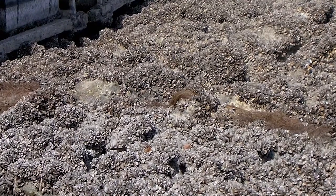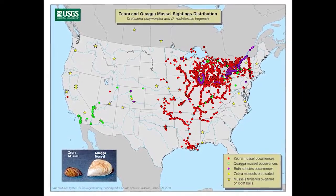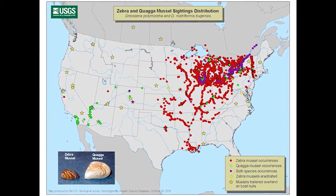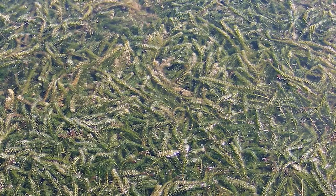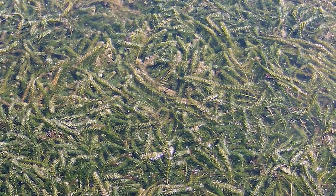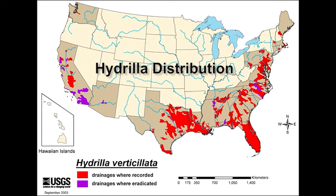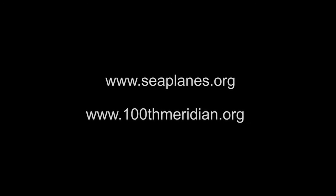However, the level of precaution required increases dramatically when flying into or out of any waterway known or suspected of having quagga or zebra mussels, or any critical plant species identified by local authorities. Starting in the spring of 2011, a list of these critical waters and species of concern, along with information on how to get a hold of the regulating agency, will be maintained on the websites of the National Seaplane Pilots Association and the 100th Meridian Initiative.